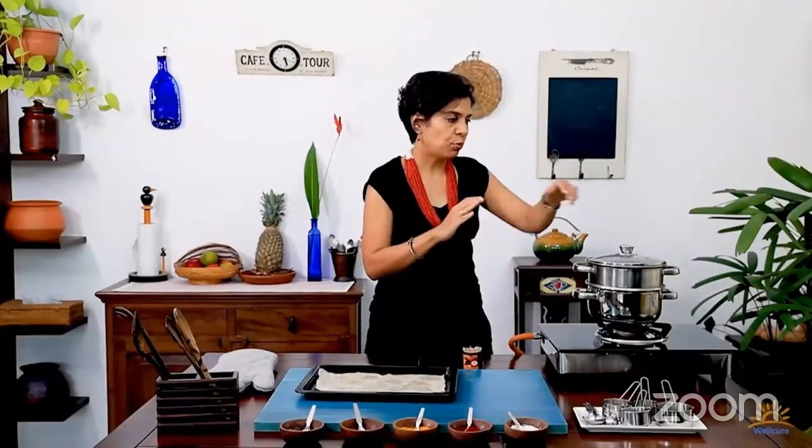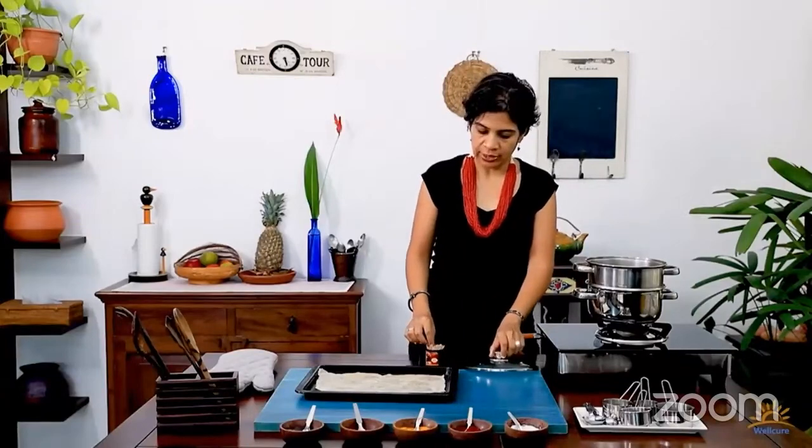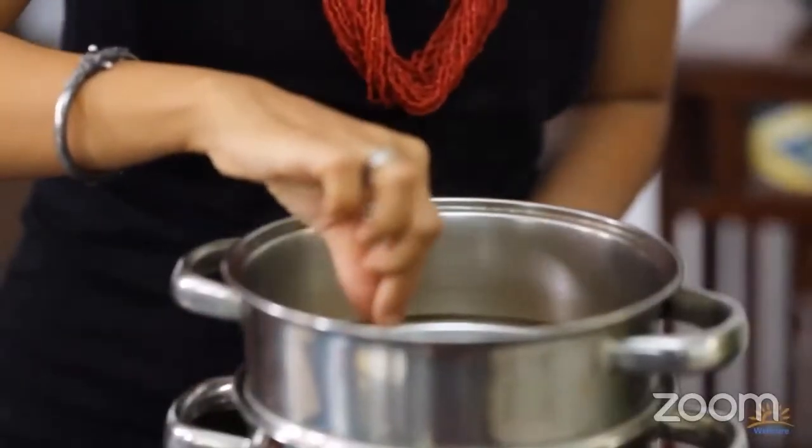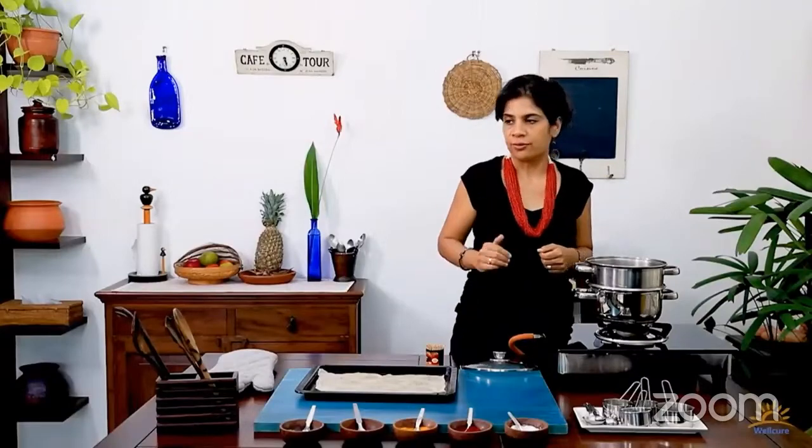So we took the batter of the pakoras, made them into balls and then steamed them for 10 minutes. A good way to know whether they are done is to put a toothpick through them, and if it comes out dry, then you know they're ready for the next stage. The next stage is moving them to the oven.